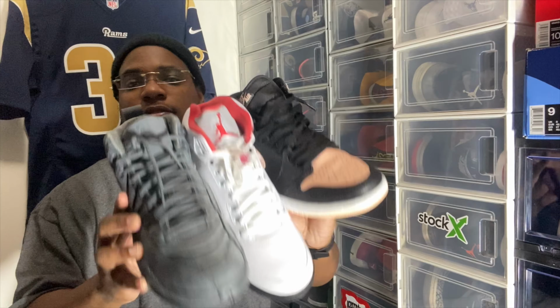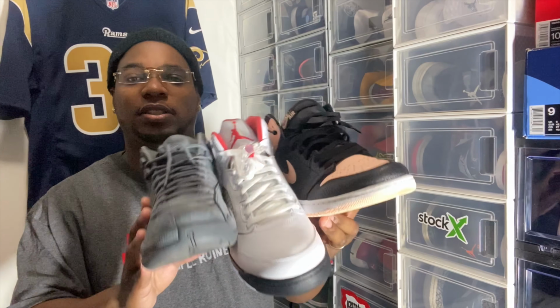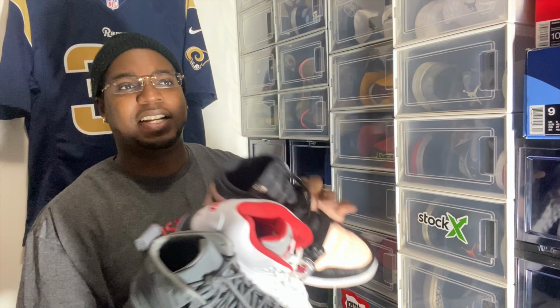So yeah, man. To wrap it up, there you have it. My three that I've picked up this week. Like I said, nothing else is really coming out right now that I really want outside of the Royal Toes and the Flint 13s. Other than that, I'm probably going to lay low to the end of June when those 14s come out.